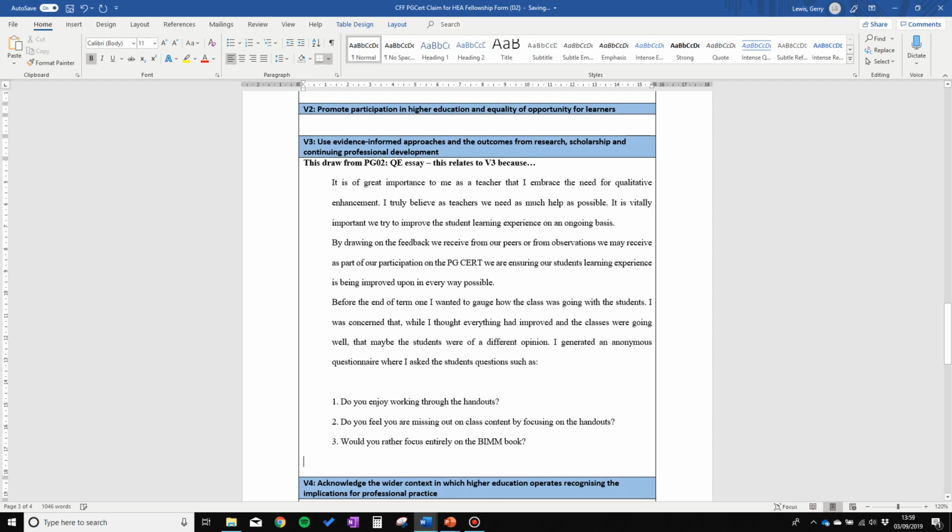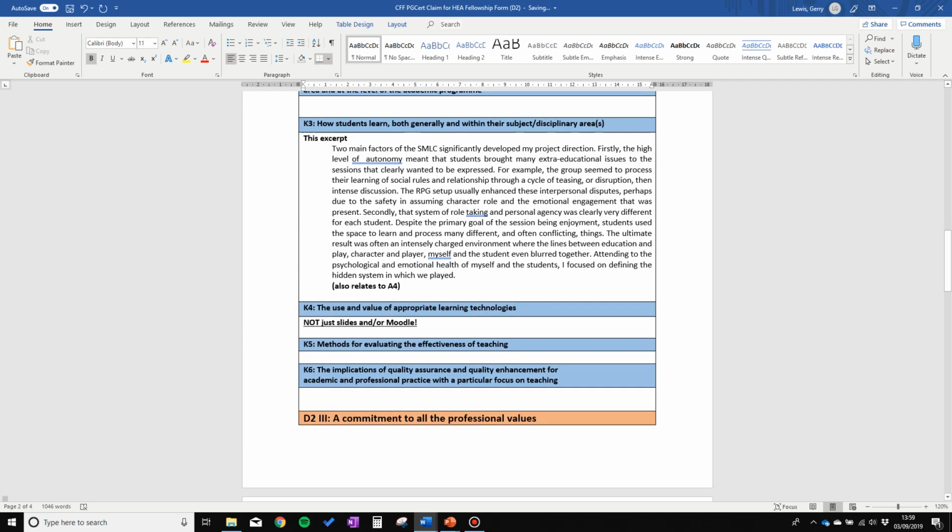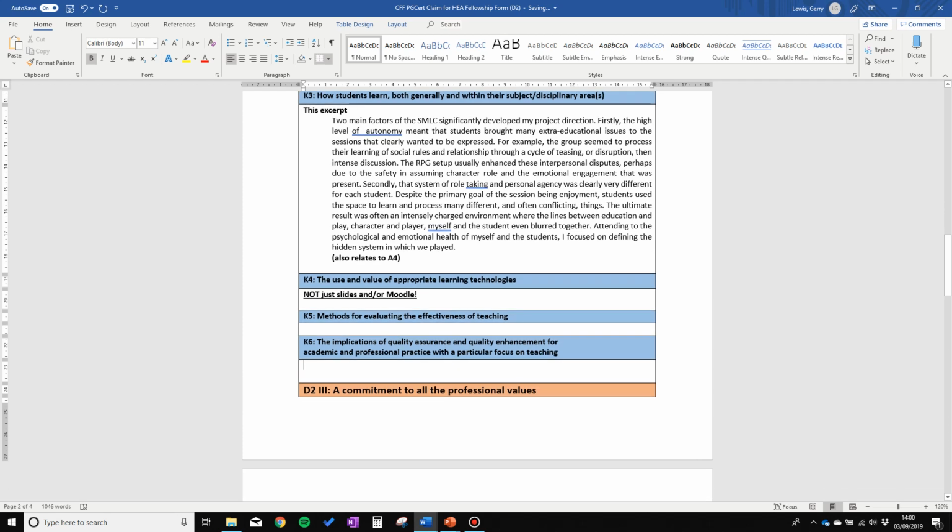And again, I do actually think this is not just evidencing a value. I would say this is also talking about some specific methods for how we evaluate our teaching: feedback, questionnaires, etc. It's also talking about quality enhancement and quality assurance, because some of those are institutional practices as well. So you can see how you'd start to make links all the way across the document.